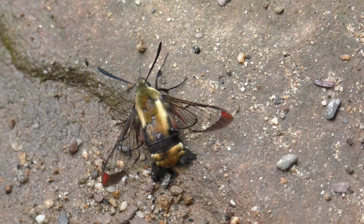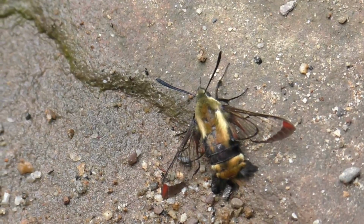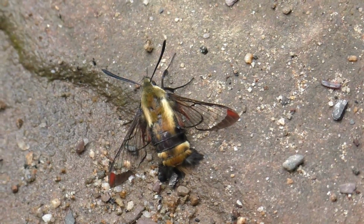All right, this section of video is going to be for Cliff, the Wandering Woodsman. If you happen to know what this is, let me know. I don't know if it's a bee or a type of moth, but I found it sitting here on the rock, and he's still alive, but he's not moving.